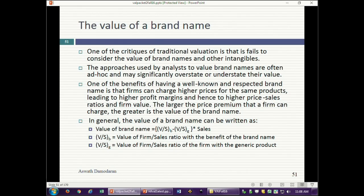So to value brand name, here's what I'm going to do. I'm going to ask a question. It's a very unrealistic question. What would happen if tomorrow you woke up and your brand name had completely dissipated? Nobody recognized the word Bayer or Coca-Cola or Sudafed. What's going to happen? Well, nobody's going to reach for your product and pay the higher margins, right? Your margins will have to come down because you're now a generic manufacturer. If your margins come down, your value to sales ratio will come down. And if I can compare what it was with their higher margins and what it will be with your newer margins, that difference should be the value of a brand name.